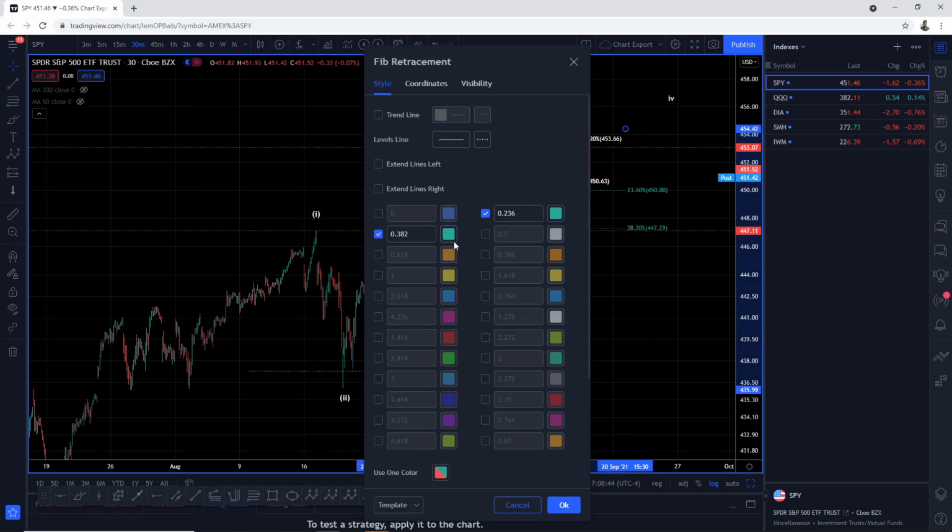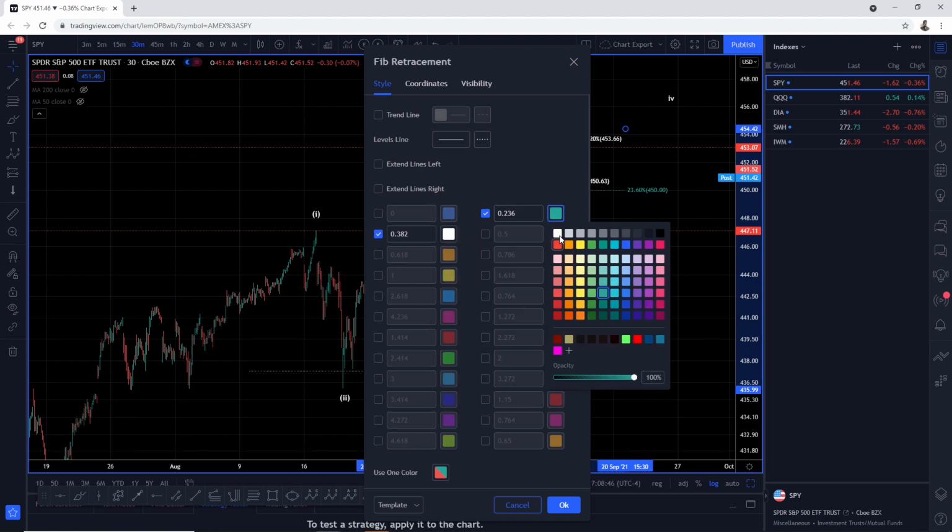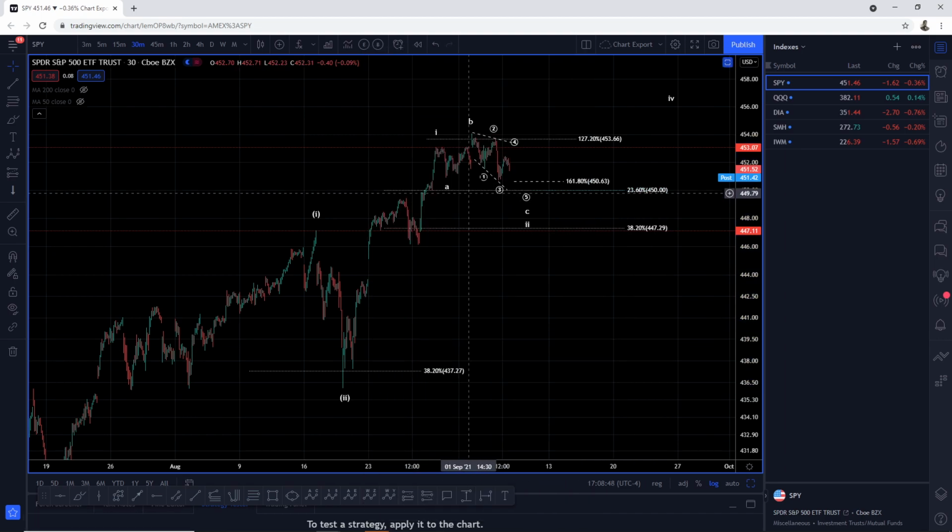Now, let me change these colors because I always like to keep everything clear. All right, guys. So 1, 2, 3, perhaps we see a bit more of an upside in the wave 4 to hold resistance at 453.07 and 453.66 before we see the 5th wave go down to the 23.6% or the 38.2, which are 450 and 447. All right.